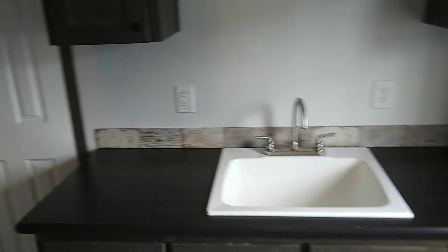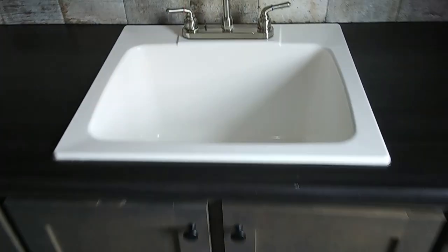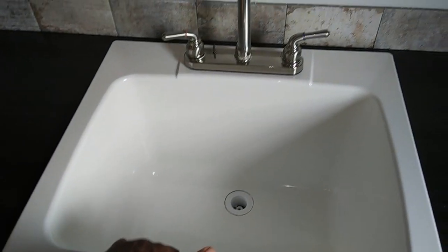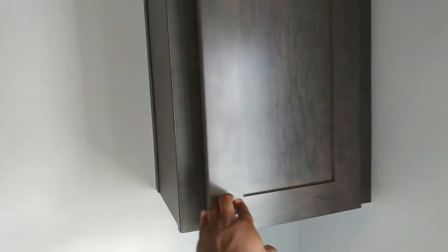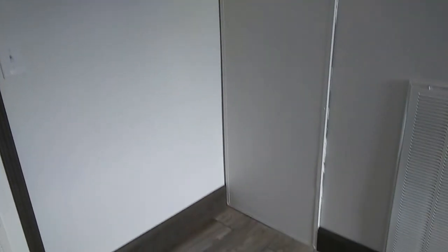So here's the space for your washer and dryer hookup. And you'll also have a soaker sink across from the washer and dryer hookup area. So if you need to soak clothing or linens or anything like that, there you are. And then of course you have additional storage. Right here you have your central heat and air unit, and you'll also have your water heater access panel, which will be behind that panel right there, which will be the water heater.